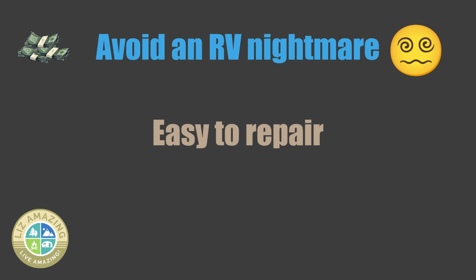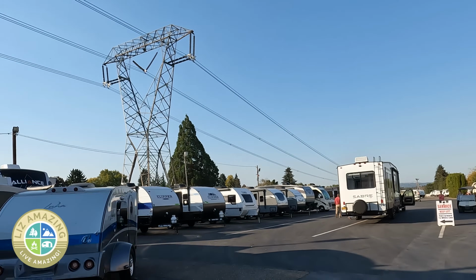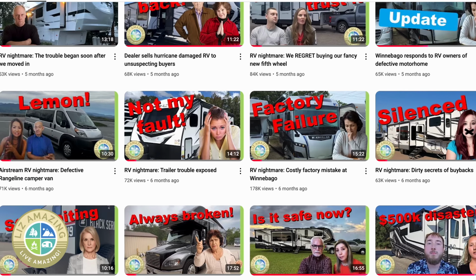When you're shopping for an RV, you should look for something simple that's easy to repair. A complicated RV means a complicated fix. Often it has to go to a special service center, so likely a dealer that's certified to work on your RV. And if it goes in the shop at the beginning of the season, it's not unusual for you to lose your RV for the entire season. And if they can't fix it, well, then it will have to go back to the factory for repairs. So you could lose your RV for 8 months, a year, or even longer. Just watch some of the videos on this channel and you'll see that it really can turn into an epic nightmare that you want to avoid.